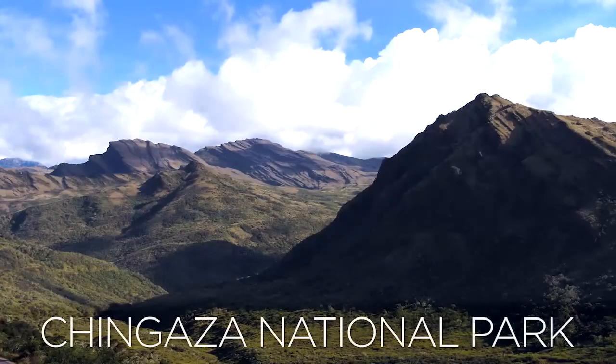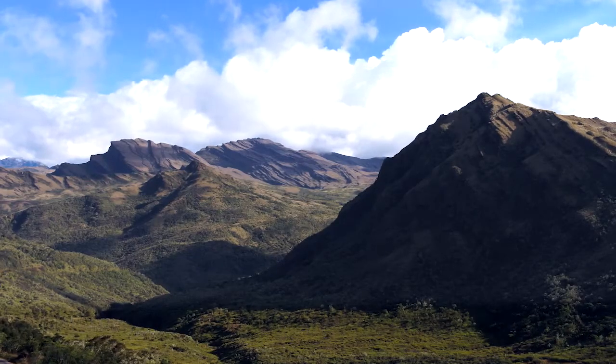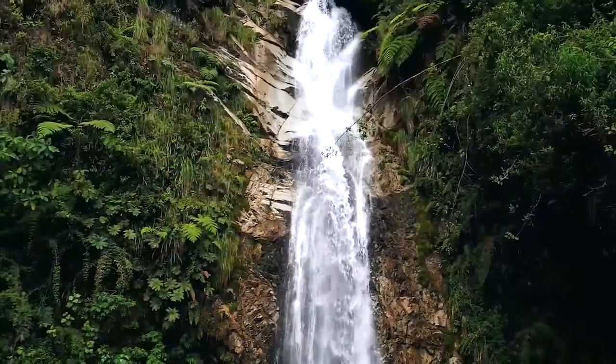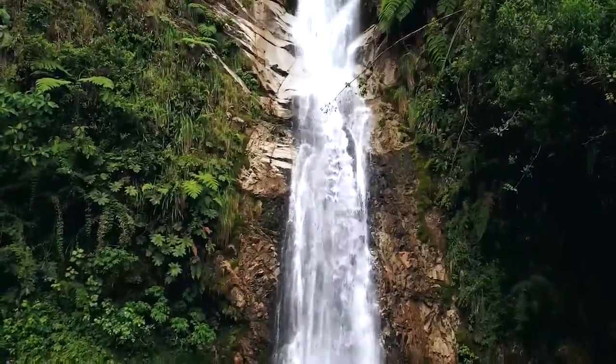Well, when I was about 8 years old, my parents took my brothers and me to Chingaza National Park for the first time. We spent the whole day up there. We did a lot of trails and hikes. That was amazing. So when you enter the park, you can feel how quiet it is compared to the noisy city of Bogotá. But then you can feel how fresh and clean the air is, so you can deeply breathe.